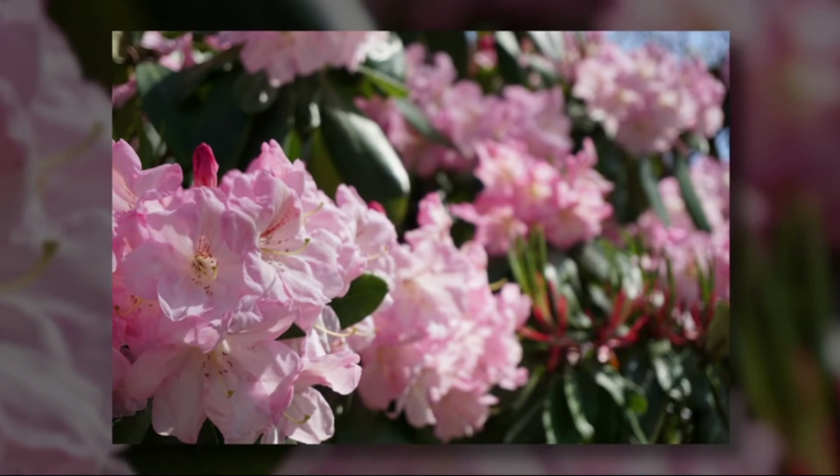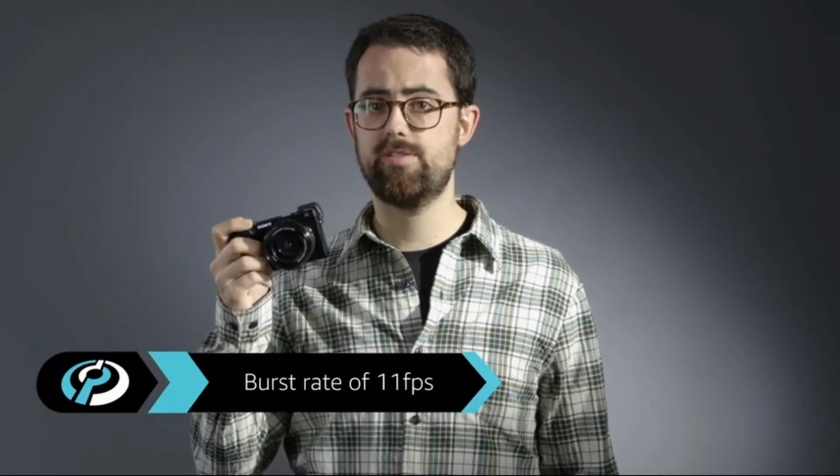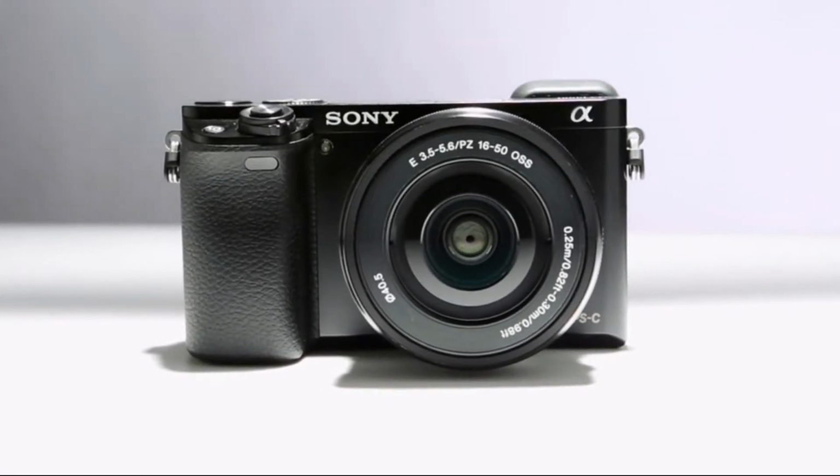The camera itself handles well, with ample customizable buttons and click wheels for solid control, plus a quick menu. It offers a burst rate of 11 frames per second with subject tracking, full HD video capture at 1080 60p and 24p with clean HDMI output, and Wi-Fi connectivity as well as NFC.